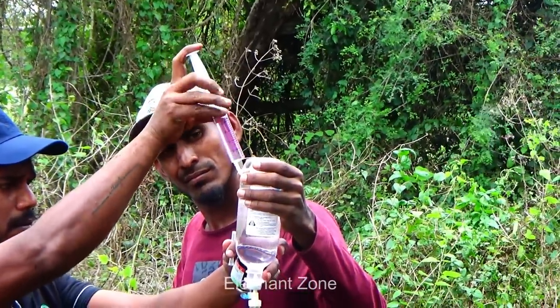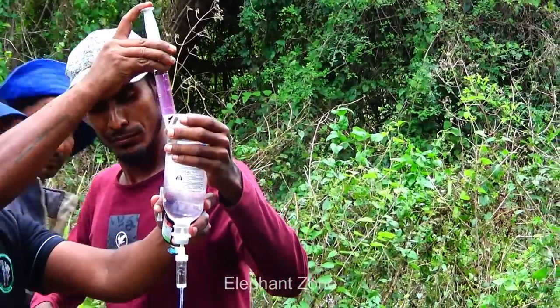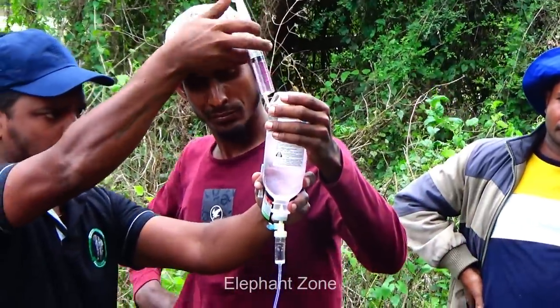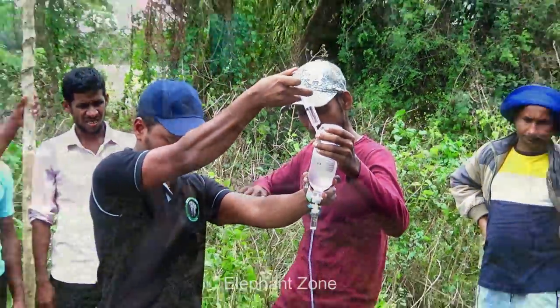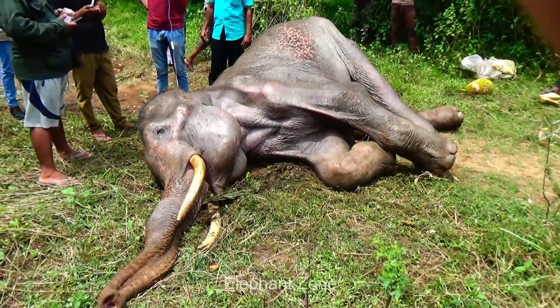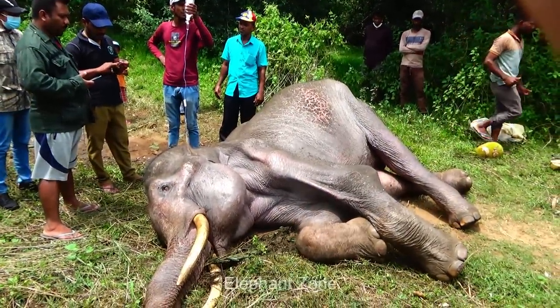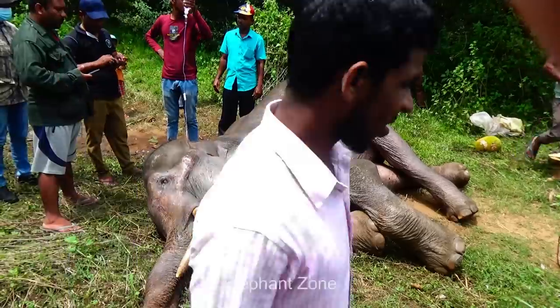Now the saline has started flowing in, and the vets keep adding the prepared medicines into the saline bottle. The animal is still lying calmly, letting the vets do the magic. He still has the scraggy look and the faded looking skin. This is due to dehydration, which is elevated by the high temperature.